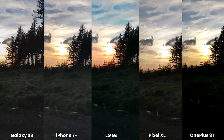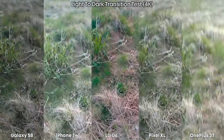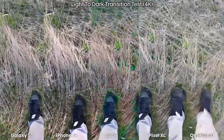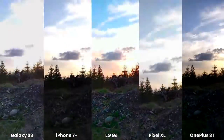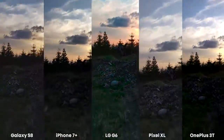It's a little bit better at discerning the difference between light and dark and a subject. Here we go. Let's do a light to dark transition. So this is a very light palette of grass going up to the sunlight.